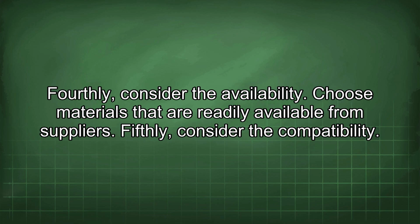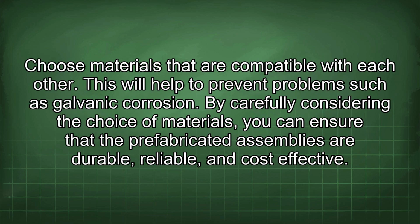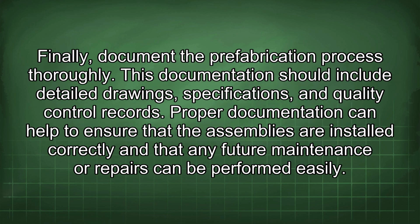Fifthly, consider the compatibility. Choose materials that are compatible with each other. This will help to prevent problems such as galvanic corrosion. By carefully considering the choice of materials, you can ensure that the prefabricated assemblies are durable, reliable, and cost-effective. Finally, document the prefabrication process thoroughly. This documentation should include detailed drawings, specifications, and quality control records.